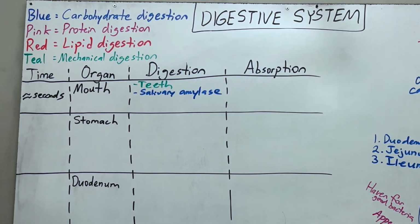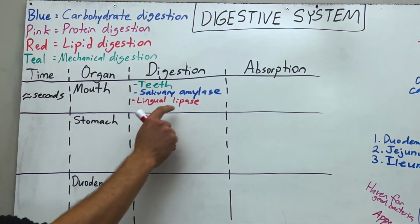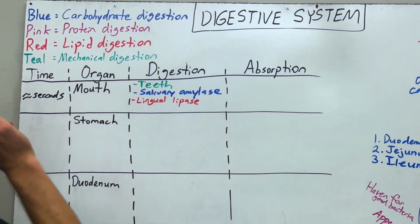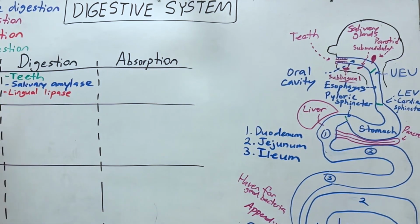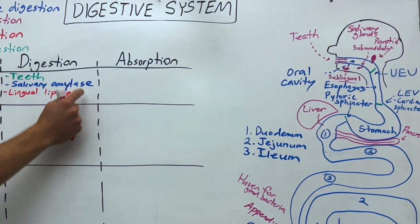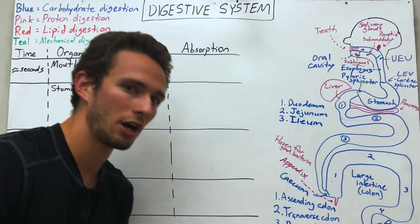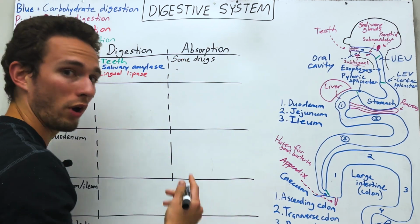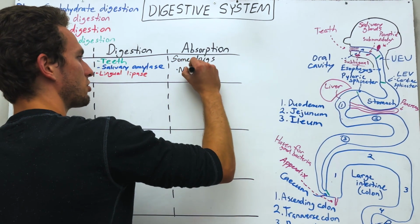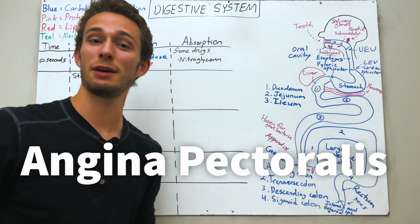And we will also have a small amount of what's called lingual lipase. This is very negligible, there's not a lot of it, but both of these will be secreted by these salivary glands to help start chemically breaking down both carbohydrates and fats. Furthermore, in the mouth, you can actually absorb some substances, specifically some drugs. One being something called nitroglycerin. This is a drug that actually helps relieve chest pain or angina pectoris.